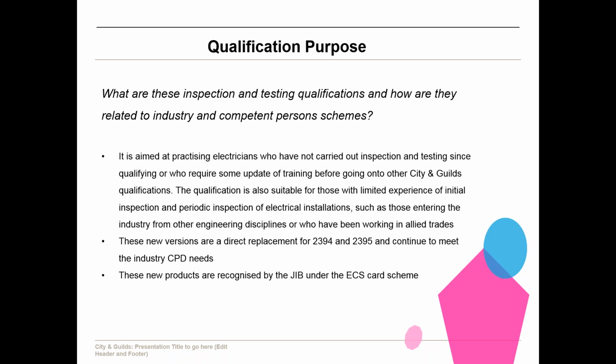So, the qualification purpose. What are these inspection and testing qualifications, and how are they related to industry and competent person schemes? Well, as I'm sure many of you already know, having run the current qualifications related to inspection and testing, it's for practicing electricians. It can be for electricians who may have qualified some years ago and want an update on inspection and testing, and it can also be for members of staff who are working in allied trades, with similar qualifications and experiences, and want to widen their own experience and skills. These new versions are a direct replacement for our 2394 and our 2395, and they continue to meet the industry CPD needs. These products are also recognised by the JIB under the ECS card scheme. I think some of the comments on this slide will support you if you're looking to promote this qualification at your own centres.